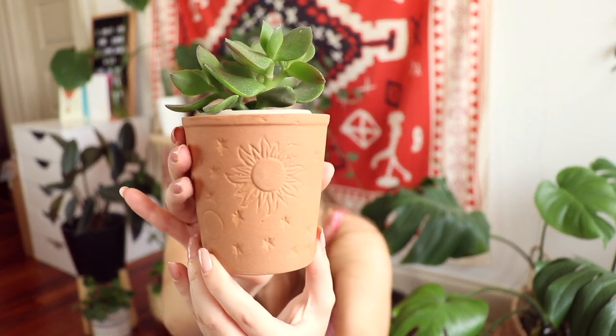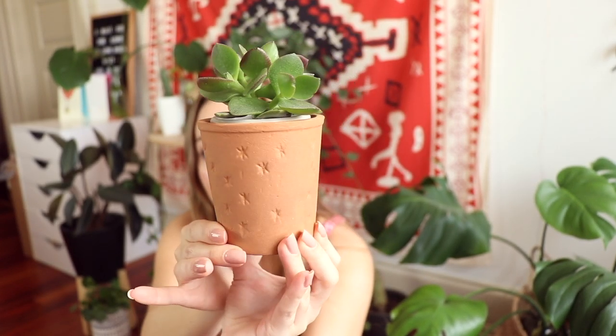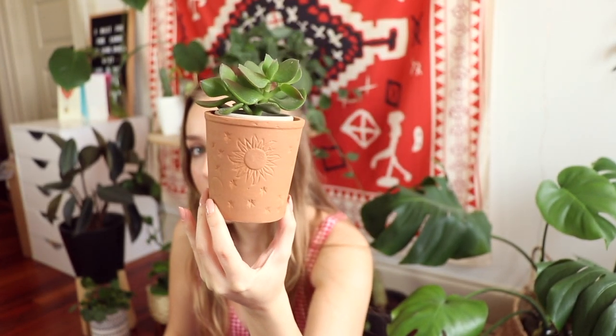So this pot I just bought for like $2 on sale in Urban the other day. It's so cute. It's like terracotta with star imprints and a moon and a sun. And I actually left the plant's other pot inside of it that it came in. But Judah's mom actually picked this up for me, which was so sweet of her. She knows how much I love plants. And it's just a little succulent. I'm honestly not sure what kind it is, but it's super cute and pretty.